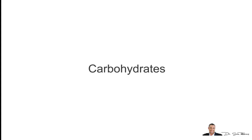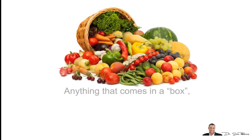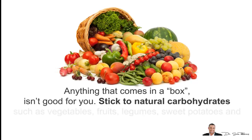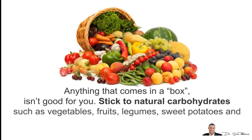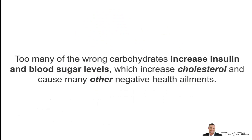First, we'll start off with carbohydrates. Try to eliminate or at least limit all man-made carbohydrates, such as crackers and cakes and breads and chips and so forth. Anything that comes in a box just isn't good for you. Try to stick to natural carbohydrates such as vegetables, fruits, legumes, sweet potatoes, and a small amount of steel-cut oatmeal. Now, too many of the wrong carbohydrates increase your insulin blood sugar levels, which increases cholesterol and can cause many of the negative health ailments.